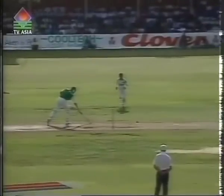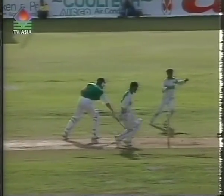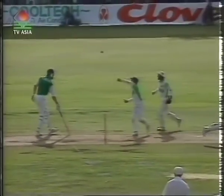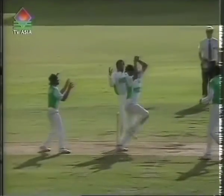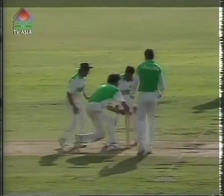You see, he pushes and misses, and Jonty Rhodes just keeps coming. Back goes McMillan, makes his ground. Rhodes is out by a mile, and so he's the one who has to walk just to make sure that they were going to get the decision. The ball was lobbed to many ready hands at the other side. Yes, and the wicket's broken.